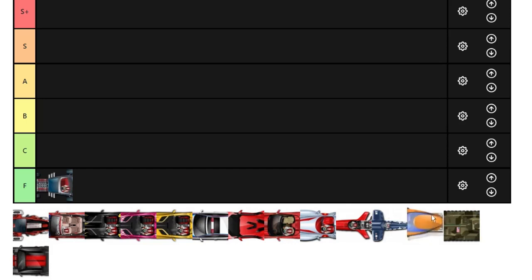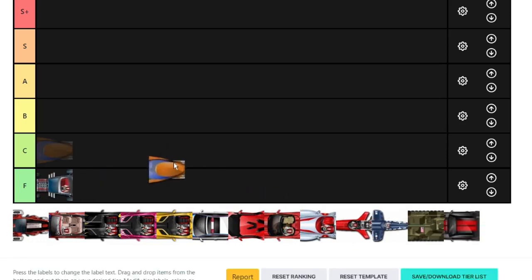All right, next up, the Trifecta. I promise I'll stop choosing bad cars after this one. But this is definitely a C. It's not as bad as the Rat Rod, but it's pretty close to it. Not much else to say about it. It's just okay.